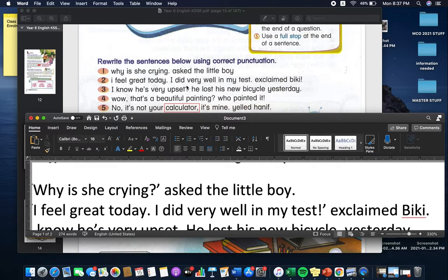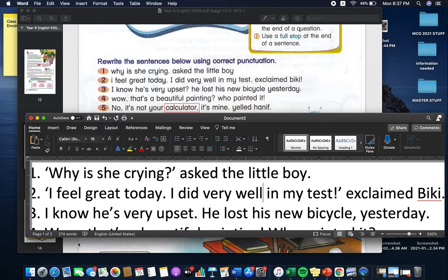So why do we have the question marks? 这个 question mark 给它改掉，变成 full stop。full stop 之后的那一个字，就是新的句子了。And 那个 he 要变成 capital letter. He lost his new bicycle yesterday. Okay, the example is here. I know he's very upset. He lost his new bicycle yesterday. Okay. I know he's very upset. He lost his new bicycle today.